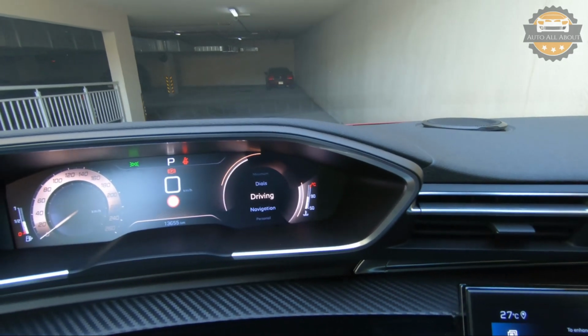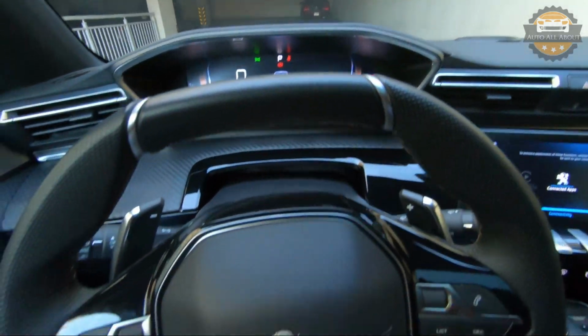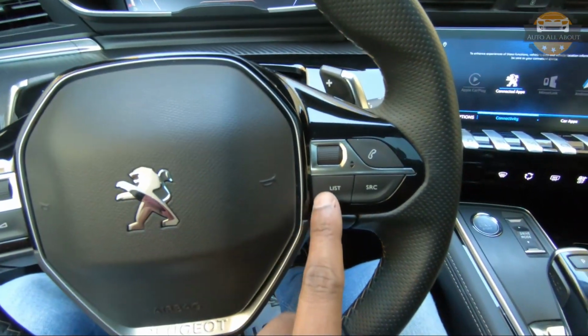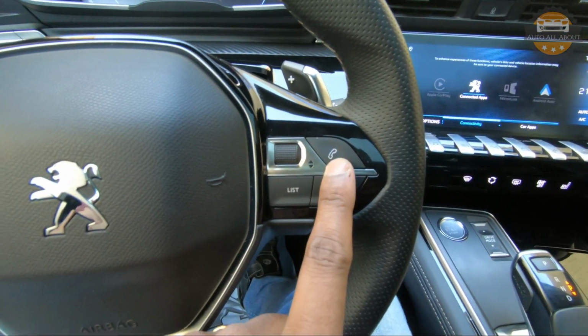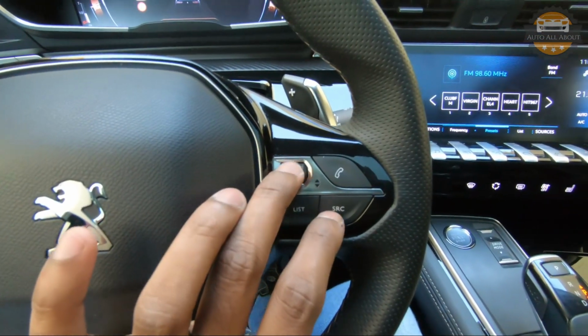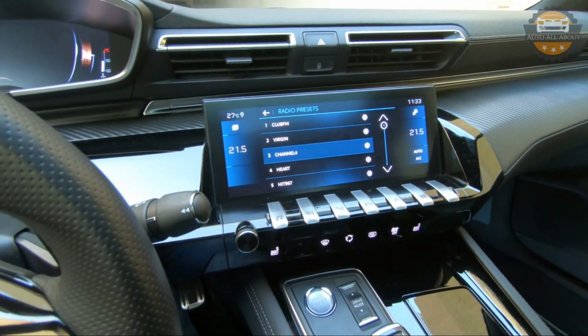Then again, it is coming back to the normal driving mode. So that is the control on the left side. On the center, we have the horn, and on the right side we are having the media controls. Here, this is the Bluetooth telephone call attend button. Then we have a scroll wheel which can be used to navigate through different radio stations or audio tracks.